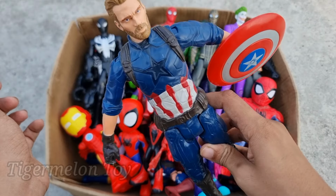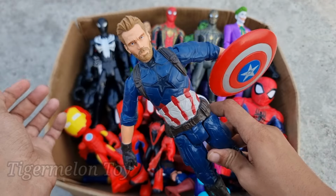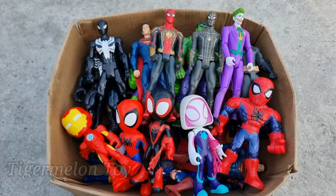Wow, guys, Captain America is looking very cool, guys. He's the first Avenger superhero, guys. Can you believe this, guys? Wow, this is the first Avenger superhero, Captain America. Wow, Captain America is so cool.